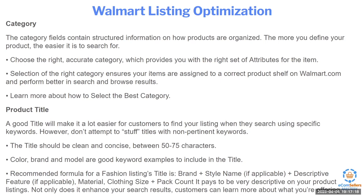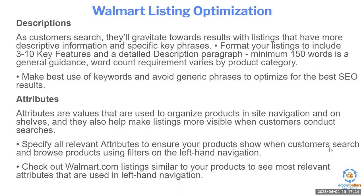And again, keep your title between 50 and 75. Okay. The next thing is your description. So they want you to format your listing to include 3 to 10 key features. Very important. They say a minimum of 150 words is the general guidance that they give you for those key features.